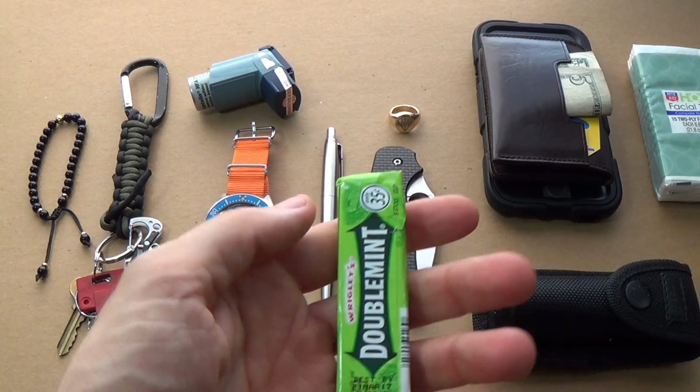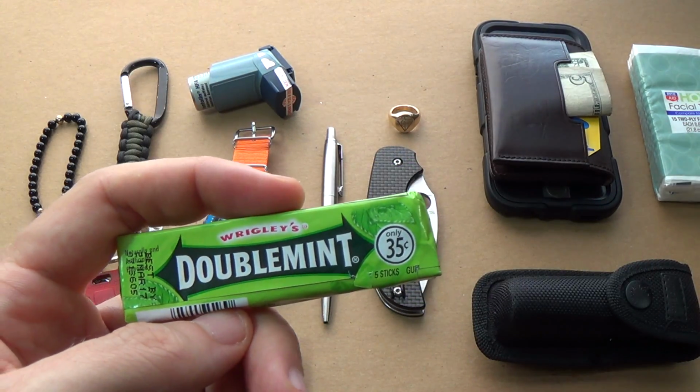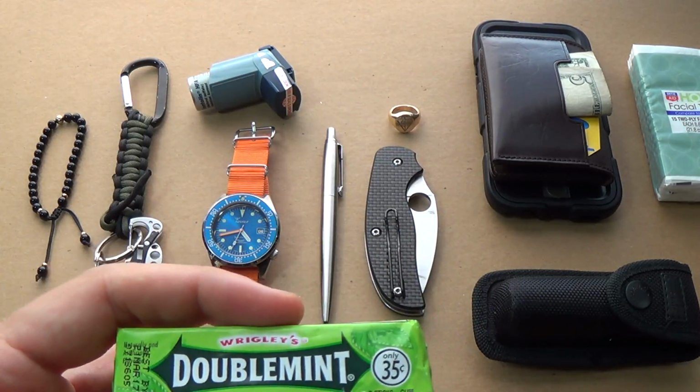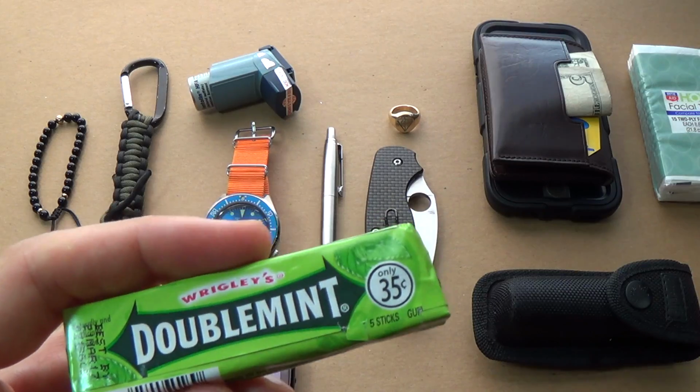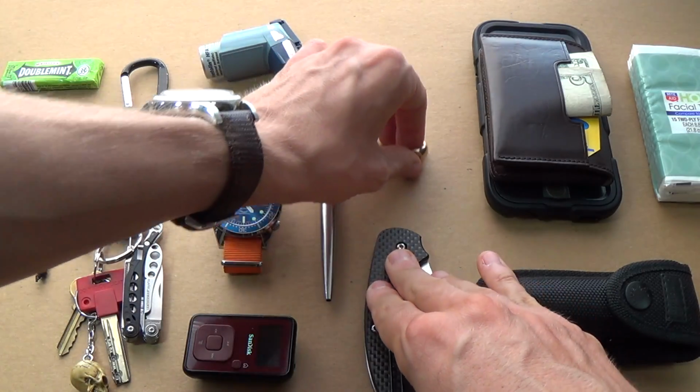Okay, last but not least, chewing gum. I always carry chewing gum. You want to stop yourself from the sugar lust, or whatever you want to call it. Chewing gum is great. Freshens your breath. If you're about to meet somebody, chewing gum. So yeah, let's make some space.